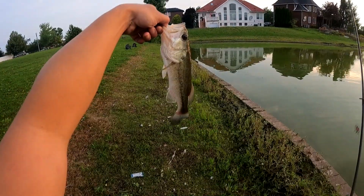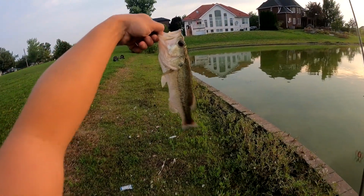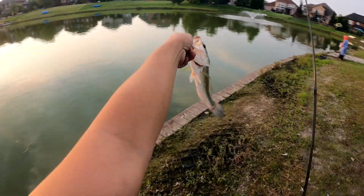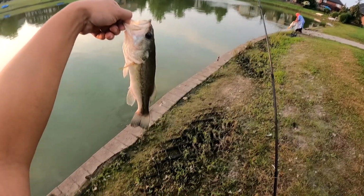Look at this fish, it's so skinny in the belly. I know. Hey? It looks kind of weird. It's like an anorexic bass, guys. You guys ever see fish like that? That's actually very, very skinny. So let's put this back in the water here.